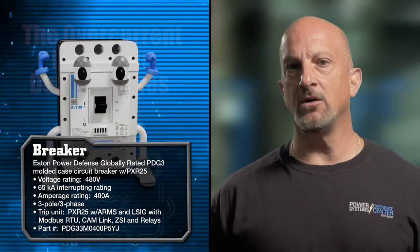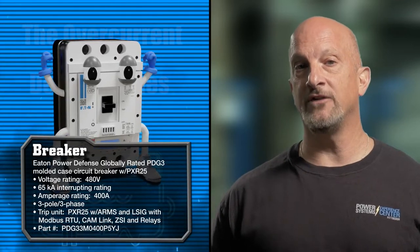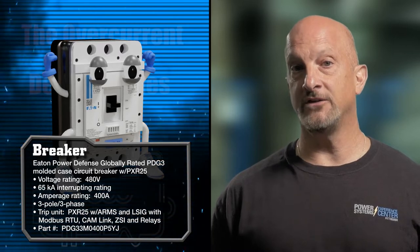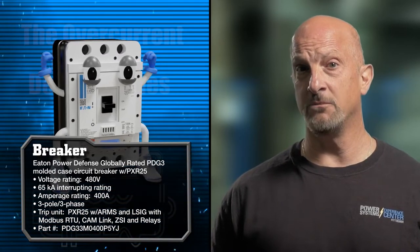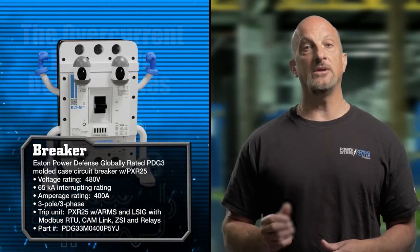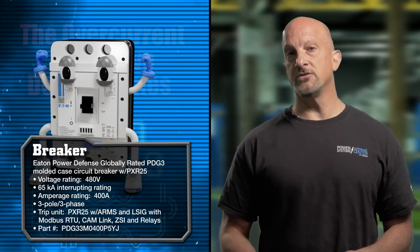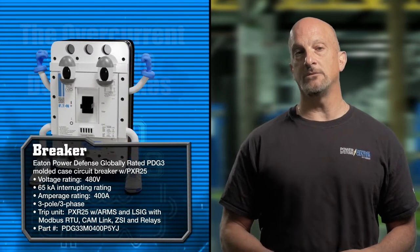We've decided to pull out all the stops and bring out our new line of Power Defense breakers with our advanced PXR trip units. Nobody else has our advanced algorithms that allow us to monitor the breaker health status during the entire race. We can monitor that from here, or even engage ARMS from the sidelines as well. Well, good luck. Sounds intriguing.